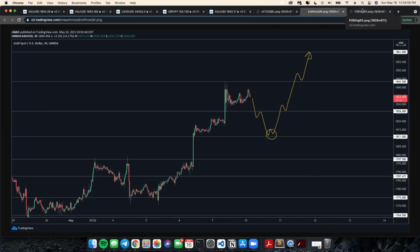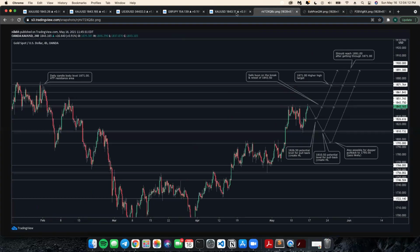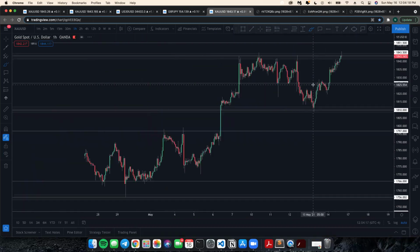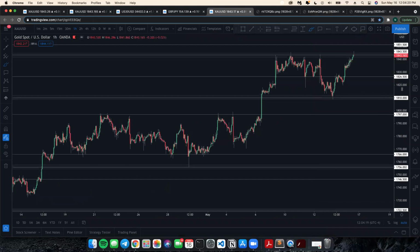It was a 1-7. I'm taking less and less trades and they're just making more and more money. You know what I mean? It's like the less you do, the more you'll make. So if you can just stick to these key levels, that's it. That's the analysis. You'll be golden if you're just taking entries at the key levels.